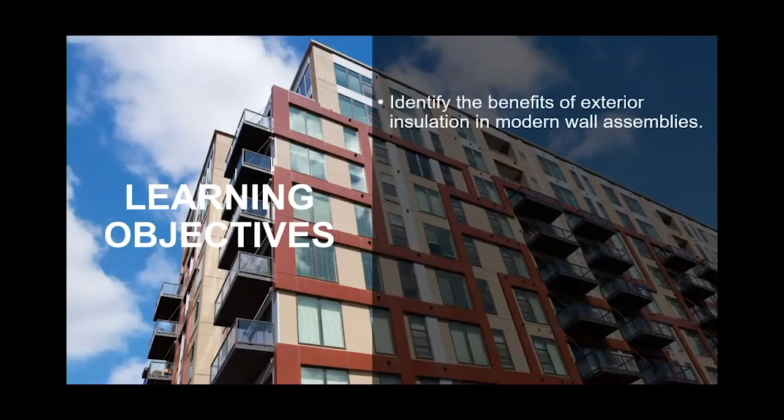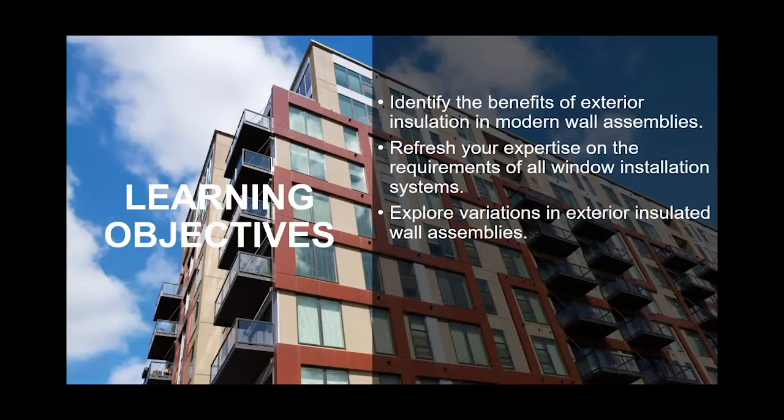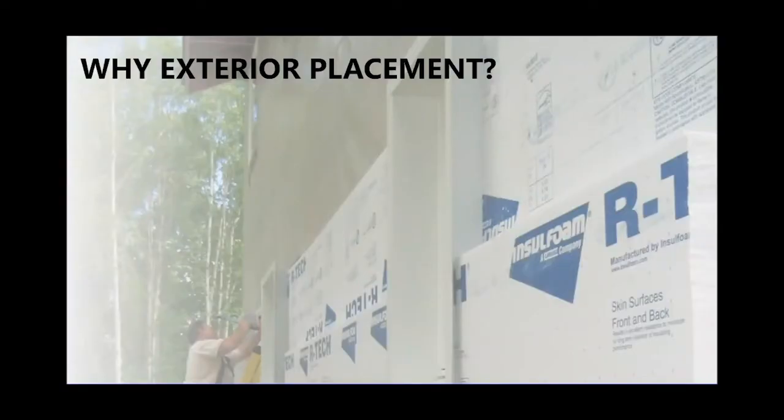So our learning objectives today. We're going to identify the benefits of exterior insulation wall assemblies, which I said you guys would know off the top of your heads probably. And then we're going to talk about the requirements of all window installation systems. And there's a lot of things we could get into with that, but we're going to break it down into three major imperatives. And then we're going to talk about variations in exterior wall assemblies. A lot of the slides are around some of the variations I see in commercial buildings regularly, but they do apply to residential construction as well. And then we're going to talk about options for installing windows and doors in exterior insulated walls. And I think you're going to be surprised at some of the variations there are and some of the different solutions that are available. So let's get into this.